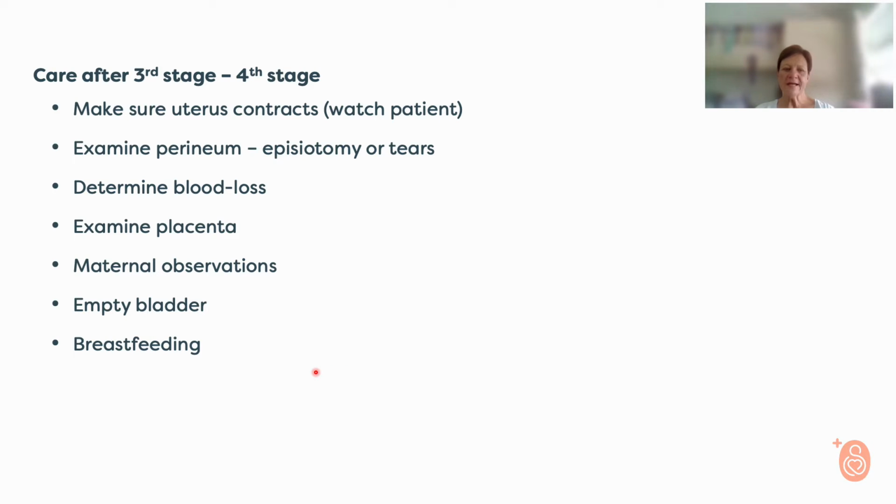We determine the blood loss. We examine the placenta to make sure it's complete. We do the maternal observations. We empty the bladder, which is very important. The bladder should actually have been emptied before the patient went into the second stage of labor, because very often a full bladder is the biggest reason for postpartum hemorrhage.